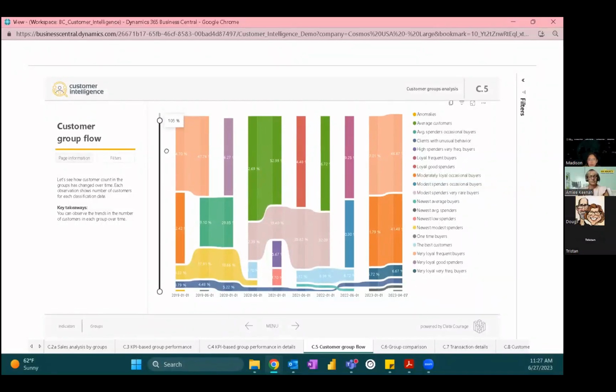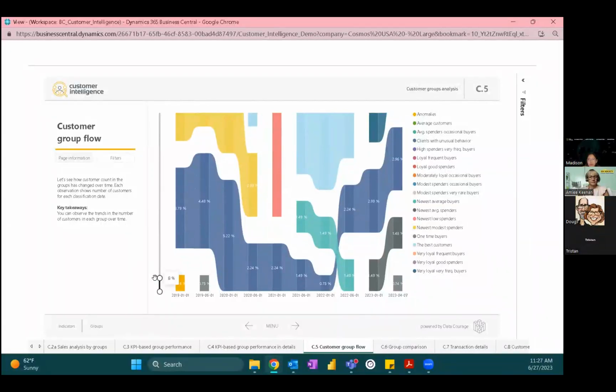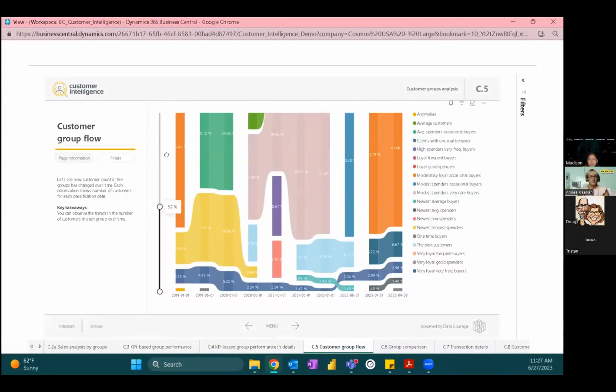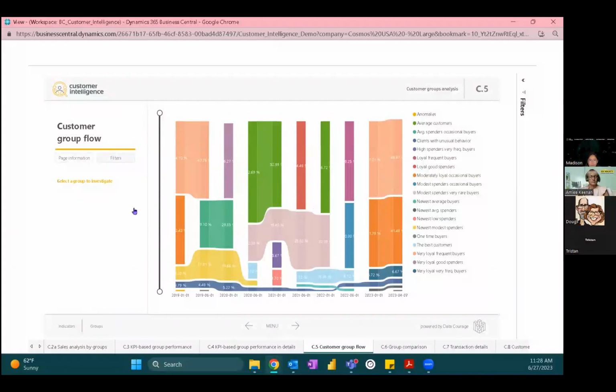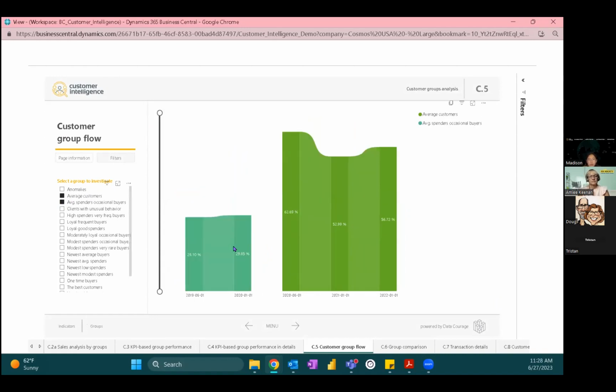And then for this chart, if we want to, we can drill down and expand just to make it easier to read visually. Or we can also select groups to compare. So we can see over time these two groups, how they've changed in distribution.